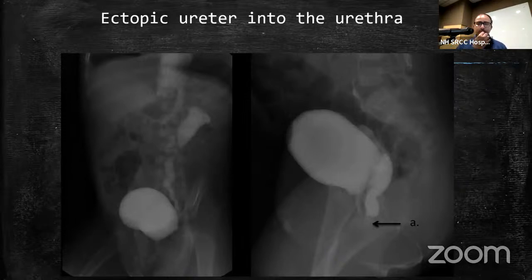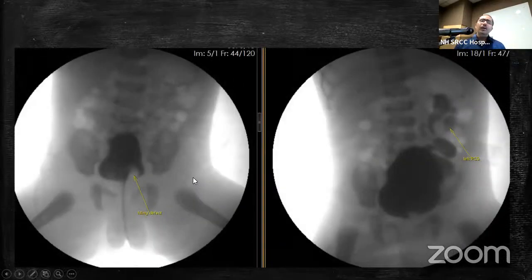Sometimes, if you do the VCUG carefully, you have to see where the ureter is inserting. So here is an example of an ectopic ureter, in which the dilated tortuous ureter was inserting in the urethra. You can see that this is the posterior urethra, and that is the membranous urethra. Somewhere near the membranous urethra, the ureter was inserting here. That is seen on the oblique images also. So we should carefully see where the ureters are inserting, and that's why we take the oblique views, to look at whether they are inserting at the normal vesicoureteric junction or somewhere else in the urethra.